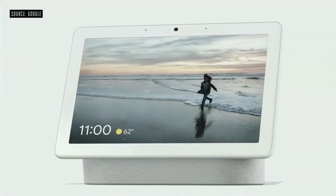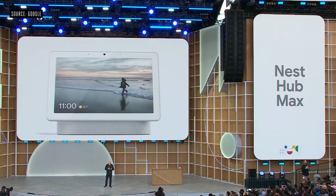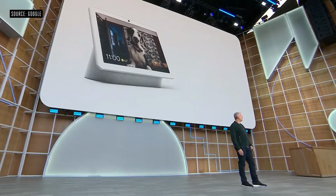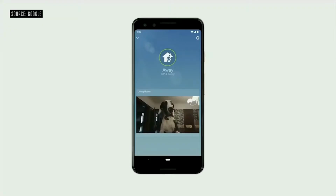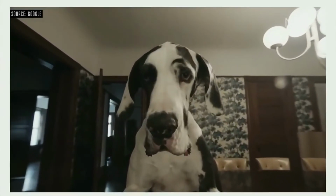Introducing Nest Hub Max. It's a new product that has a camera and a larger 10-inch display. If you want to know what's going on in your home, you can choose to use it like a Nest Cam. And just like a Nest Cam, it's easy to see your event history, enable home and away assist, and you also get a notification if the camera detects any motion or sees someone it doesn't recognize in your home.